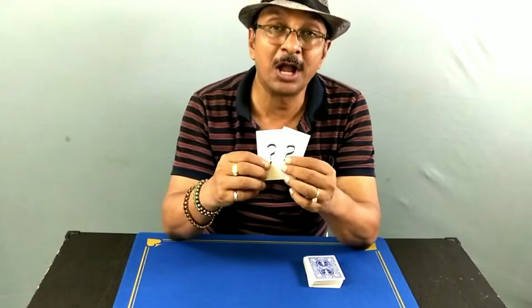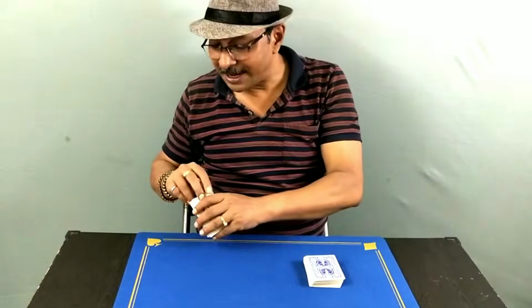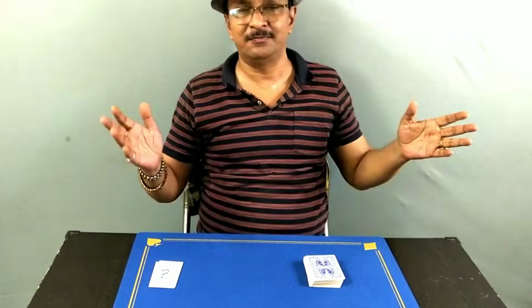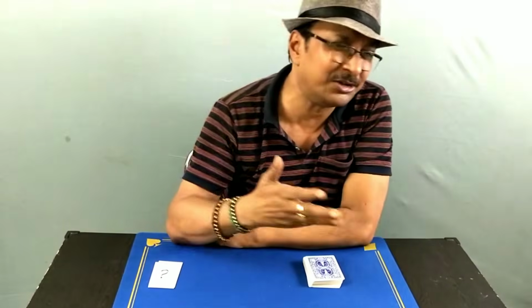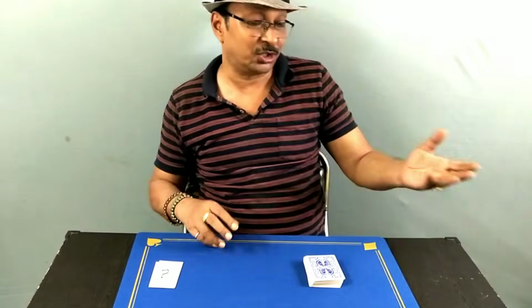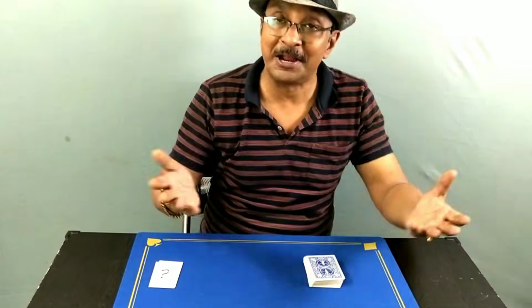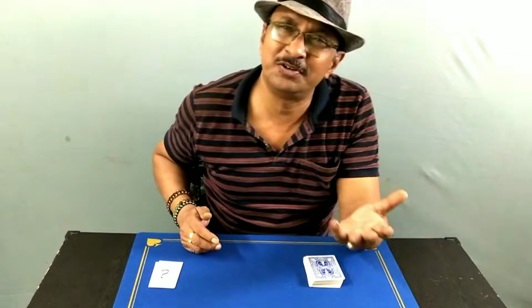Then show that you have got 2 cards with question marks on them, and say that we'll get back to this a little later. Now, you invite 2 of them and say that we need 2 random numbers, but the numbers should not be too big or too small. Think of any number between, say, 1 and 20 or 25, but don't think too small a number, because then it will not be very interesting, and don't think of a very big number, then it will take too long to perform. It will become boring. So think of a number between, say, 5 and 25.